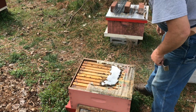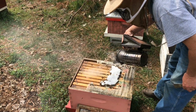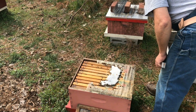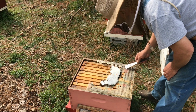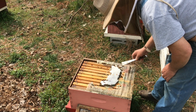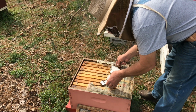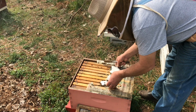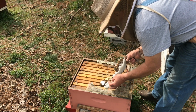Let's see if we can get this sugar off and see what these girls look like. Get smoked out over here. There's some more hive beetles. Good gosh. I hope that's not a sign of what kind of hive beetle year we're going to have. But anyway, take this off. Take a quick look at it.